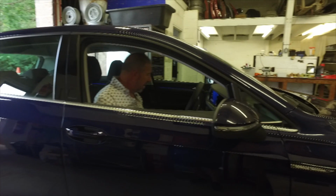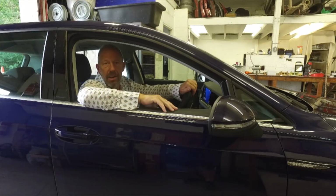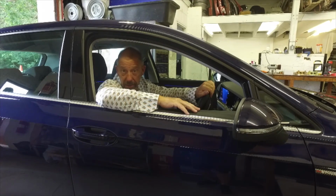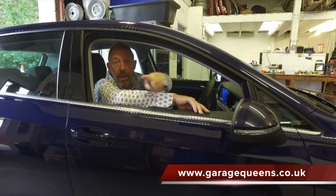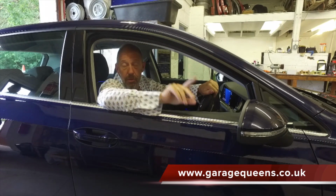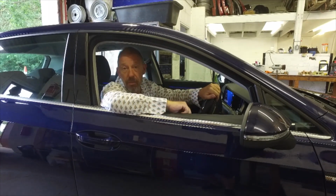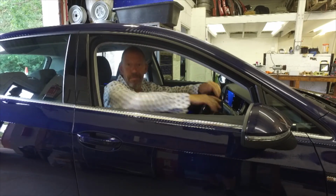Right, so here we are. We're at a good friend of mine, Richard Baxter's garage. He's also known as Garage Queens. If you check down there now, you'll see what they actually do. It's quite interesting. We're going to use his ramp, and Richard and I are going to take a look around the car underneath. Let's go do it.